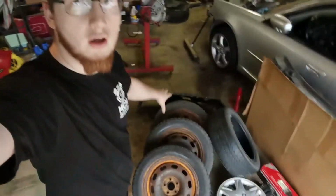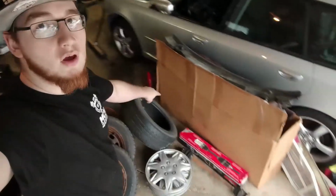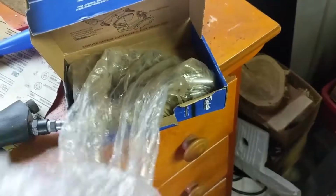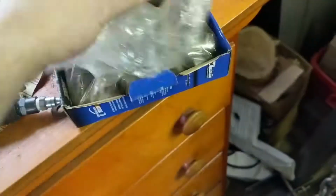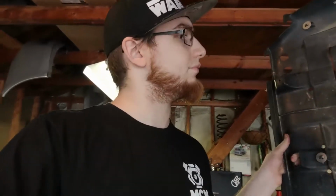All right, so what we have here is what I've been told are the winter tires and rims, which it definitely looks like they've been used for that purpose. We also have the stock hubcaps, a couple of axles that I believe are old, and then this, which I believe to be something like a stud conversion kit or something, because I'm not sure exactly what these are. I've already been looking into doing a lug stud conversion anyway, so I might give that a try and see what it's about. We also got what I believe to be the splash guard for the bottom, I think.